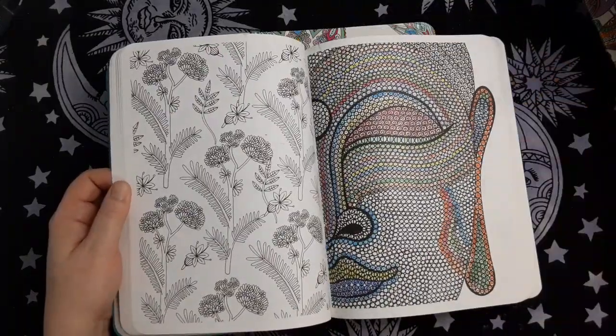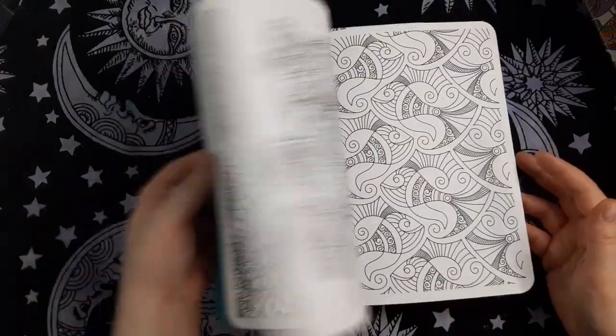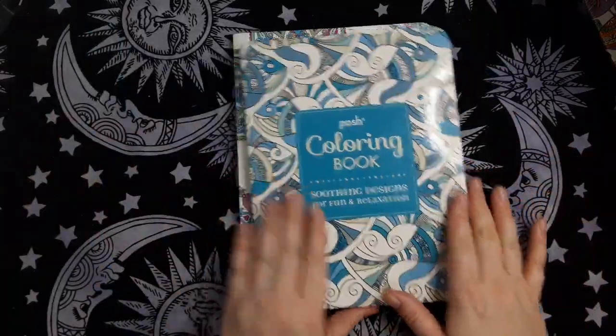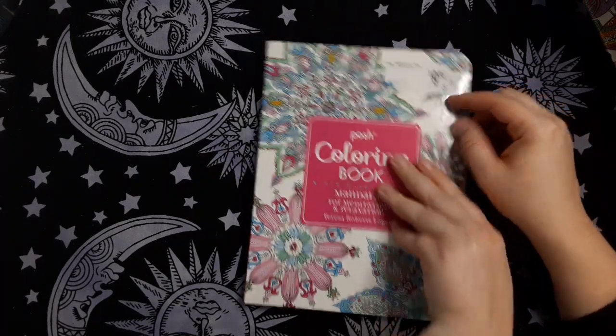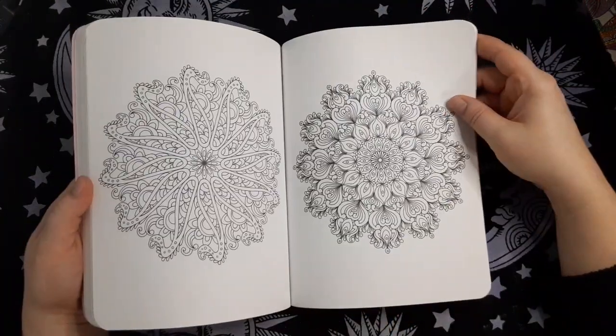A little bit colored in. Planets. It's simpler, just kind of mindless coloring. That's good for it. And then this one, mandalas. I bought this sight unseen. I might do a flip through since I couldn't find one online for this one.